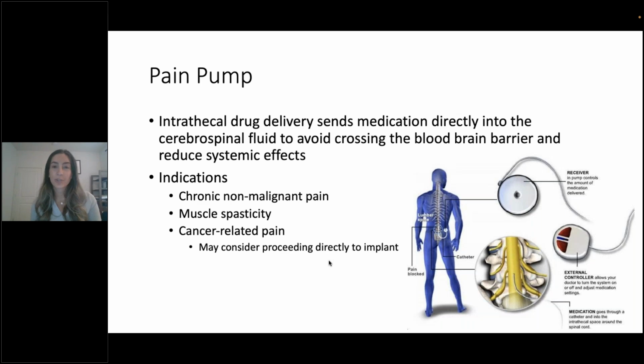So good indications or candidates when you're working your patients up, you want to think of those chronic non-malignant pain patients. Some good examples for a pain pump might also be what we talked about with the spinal cord stimulators, so the failed back surgery syndrome. You can definitely consider doing a pain pump trial on those candidates, or maybe your pancreatitis patients that have that chronic abdominal pain that's more localized. You can go in and put the intrathecal system in there and see how much that helps with that chronic pain syndrome.